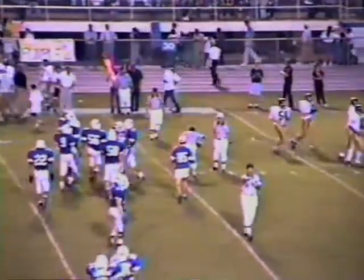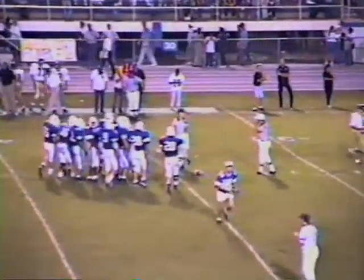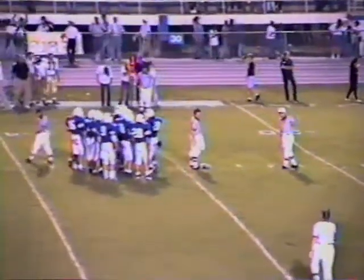Good field position for the Bears as Lebanon showing a good, healthy respect for the talents of Tito Butler. Butler, who cracked that long run right at the end of the first half for the Bears, has got that breakaway ability, and Lebanon preferring to kick the grounder and play a little defense. So the Bears will go on offense. First down, 10 yards to go. Their own 34-yard line. They trail 13-0.